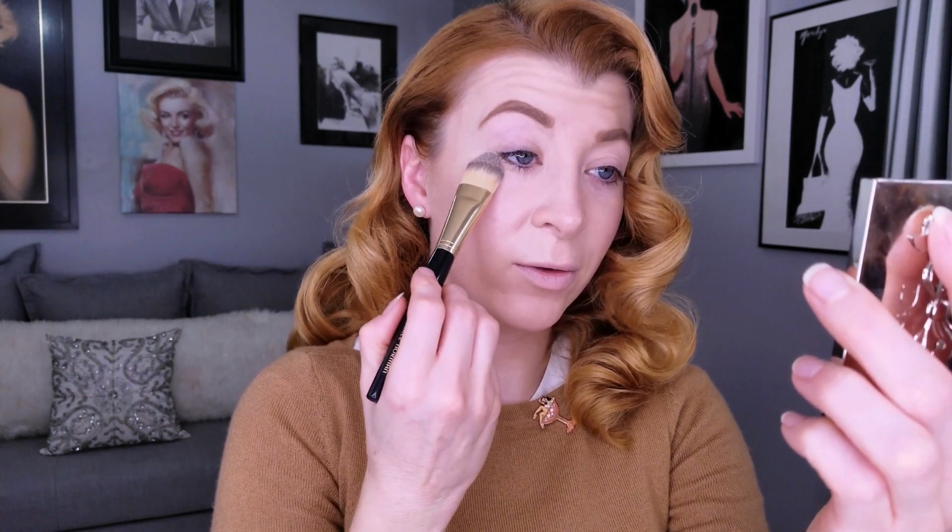And then I'll work it out going up underneath that lower lash line, because I did apply concealer there, and carrying it down right on top of my cheekbone.